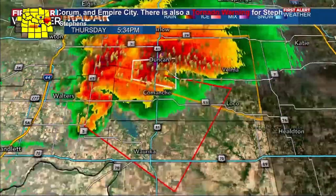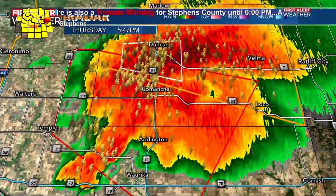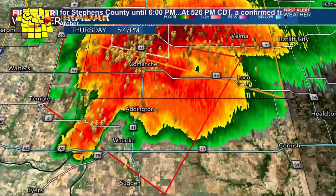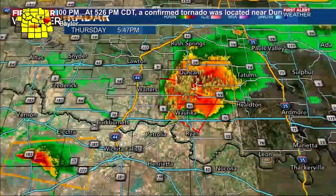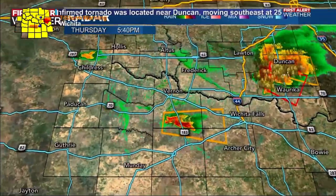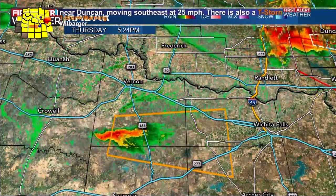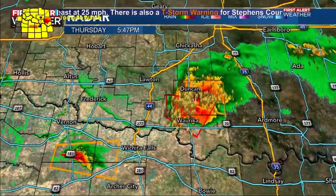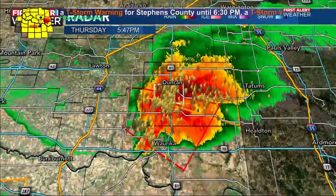So if you still live south and east of the Duncan, Comanche, Eureka, Addington, you guys are all eastwards of you guys, and you guys included, still stay in your safe place as these storms will keep moving towards the south and east. Looking at the bigger picture right now as well, that's the only main system in our area. We do have this severe thunderstorm warning in North Texas as well, but we have not seen any rotation with this one as of yet. So just still tracking the same system that's coming through the Duncan, Stevens County area.